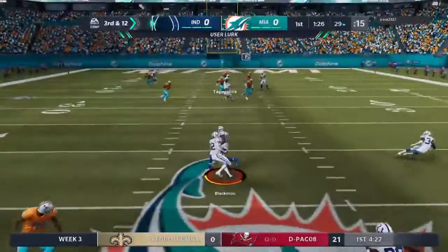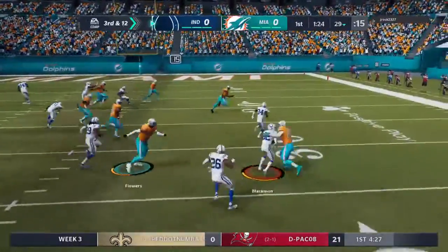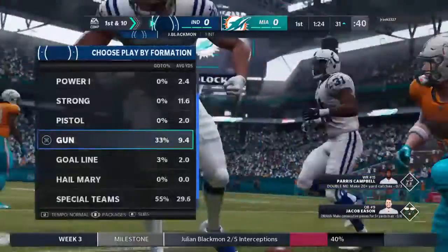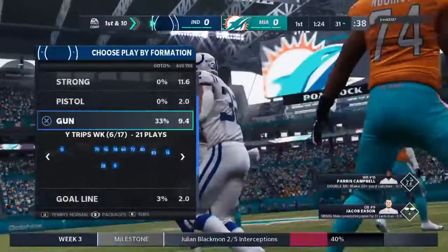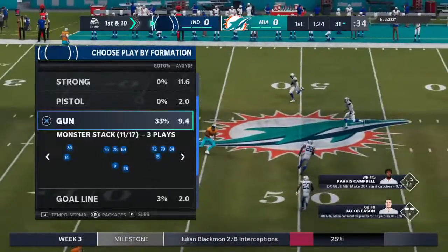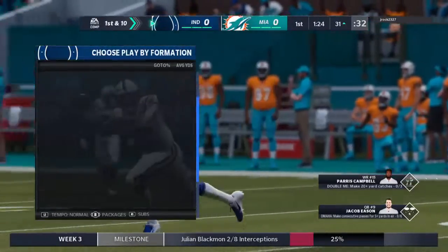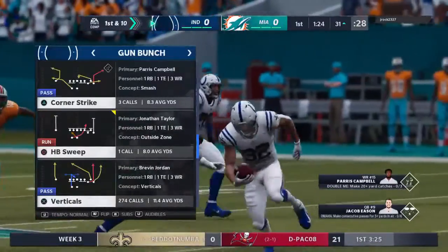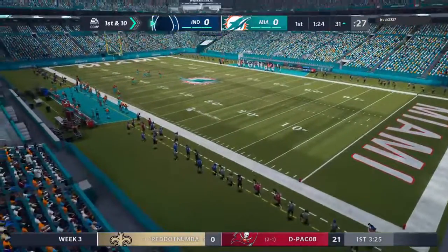Try to get it to Williams, but it's intercepted. Picked off by Julian Blackman. And the return here will go to the 31-yard line by the Colts. Oh, timing is everything on a route like this. He tried to drive that football into a tight spot. And if you're a little early or a little late, chances are there's going to be someone there. And sure enough, this one's going the other way.